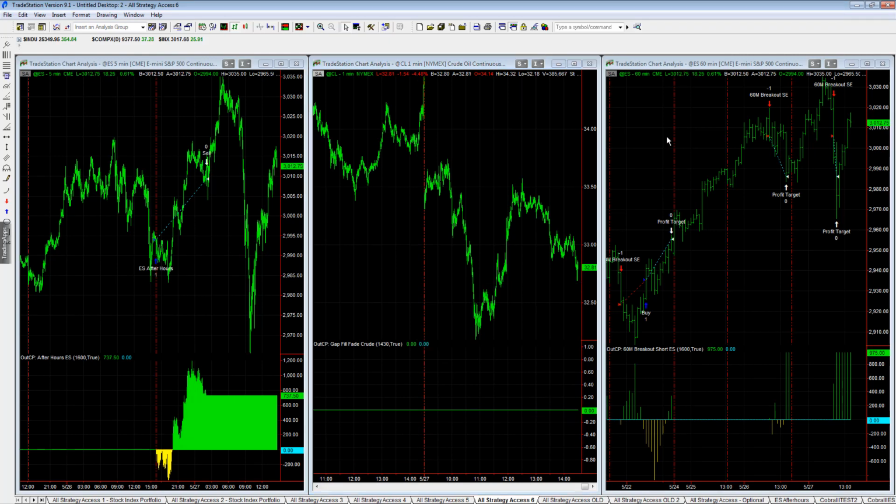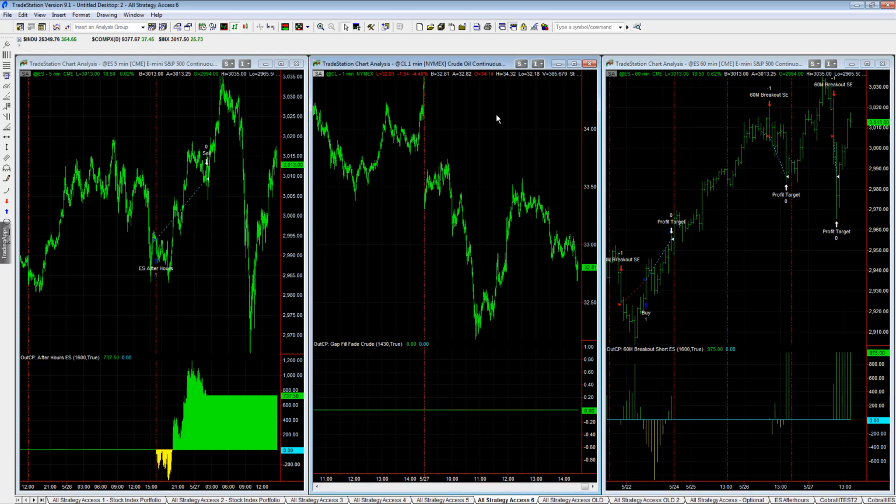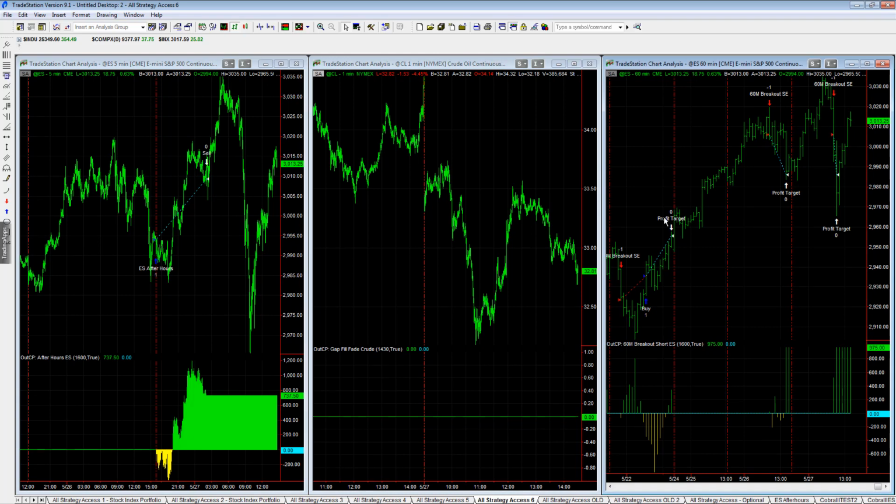These two strategies will not go into any particular portfolio per se. If you have the Stock Index portfolio, you'll also be getting this, and the Micro or Full portfolio will be getting this setup. These two strategies are not in any of the other sub portfolios. They're just part of the All Strategy Access setup, and you can implement them as you wish. Let's go over the other trades on the day.